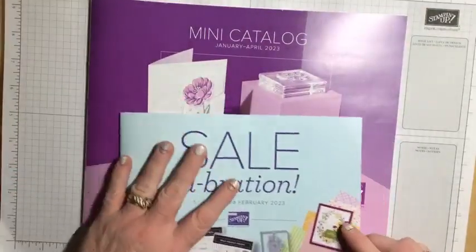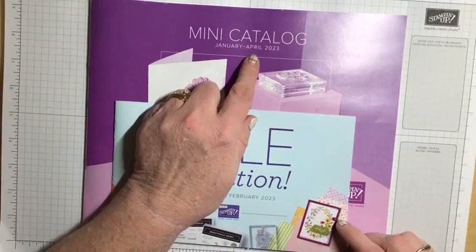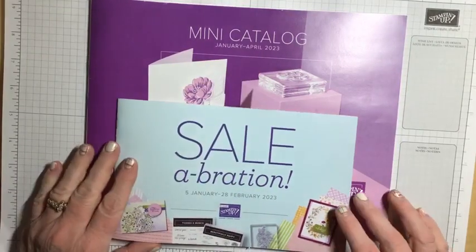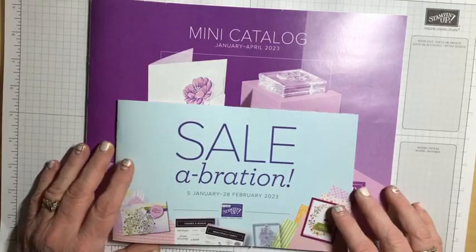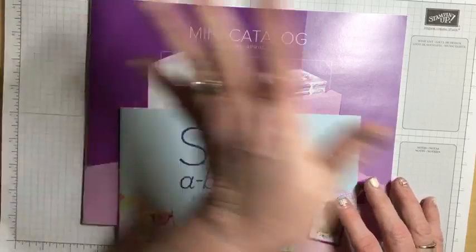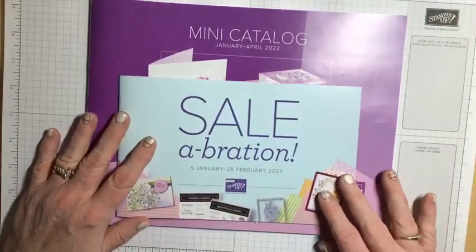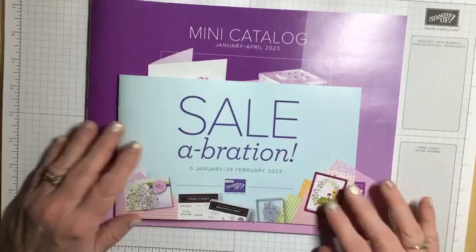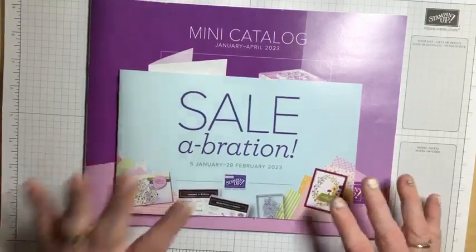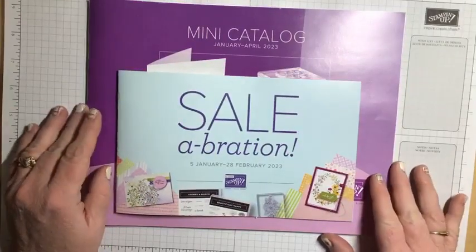So this mini catalog, I want you to notice, if you can kind of zoom in, the products are only going to be available till April of 2023, and it's not going to carry over the launch of the new annual catalog. So just something to keep in mind. I will be sharing some things come January from the new mini catalog, and I hope you look forward to that. So let's talk about what we're going to do tonight.